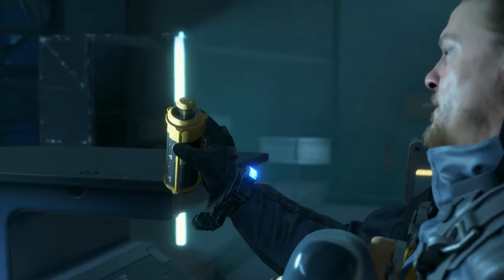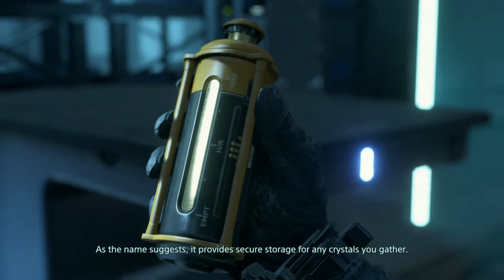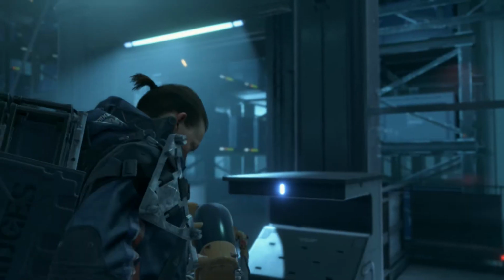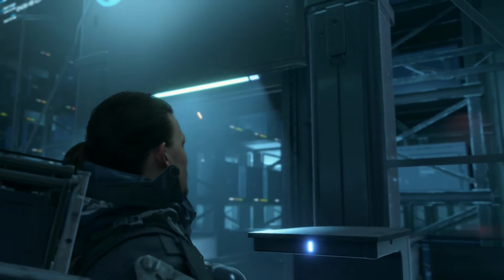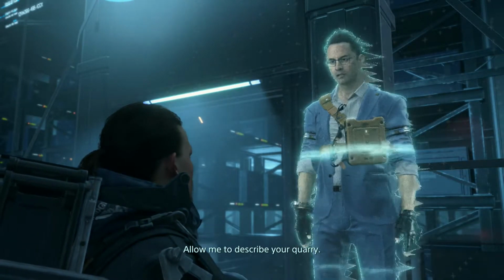Crystal collector. Now, as the name suggests, it provides secure storage for any crystals you gather. Allow me to describe your quarry.